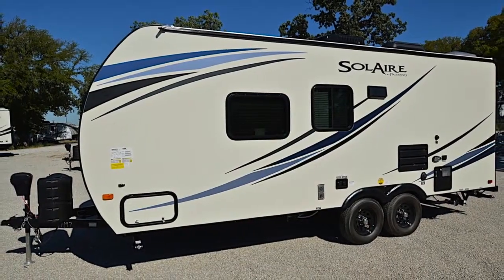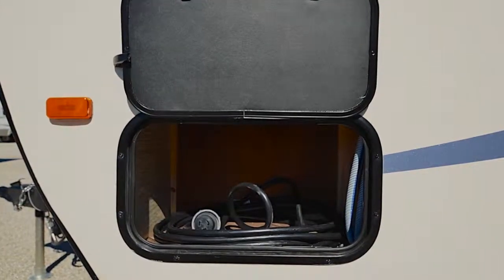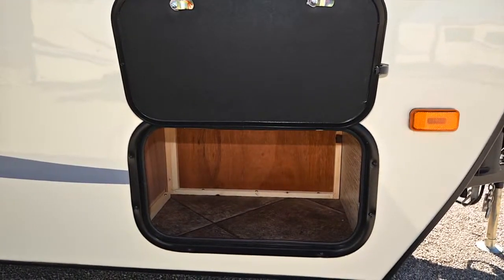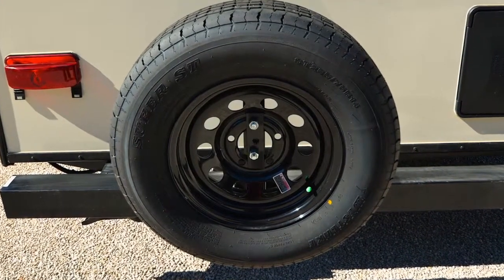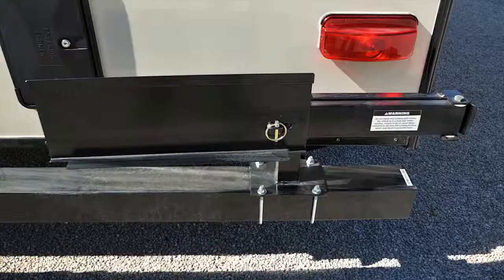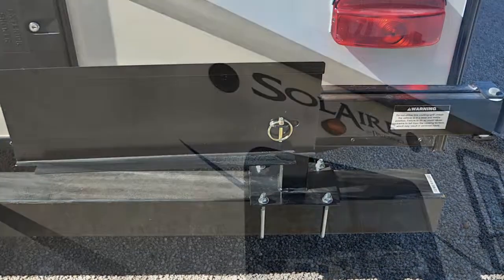Now, moving down the left-hand side of the coach, we first notice the lockable pass-through belly storage compartment, as well as an additional one on the right side of the coach. Now, moving to the rear of the unit, you'll find a rear-mounted full-size spare, and just to the right of the spare is an outside shower. In addition, a mount for the optional outside barbecue grill is attached to the rear bumper of the coach.